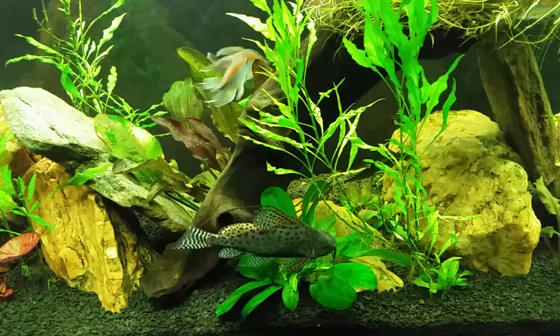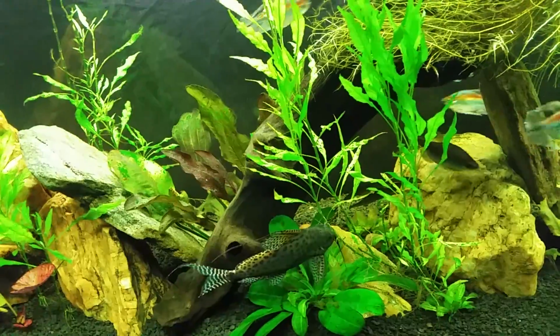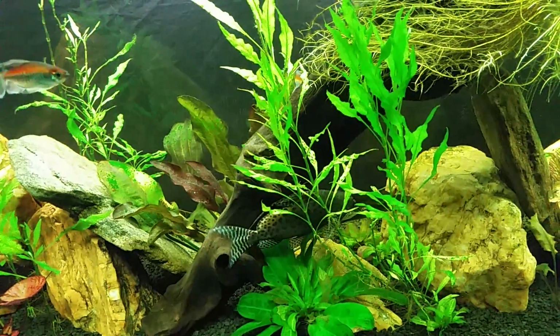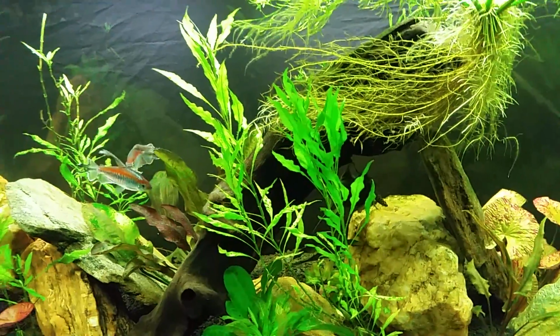Another one you can get at your big chain pet store fairly commonly. Not necessarily inexpensively though. I think these go for like 20 bucks at your big chain, or at least the big chains around here.